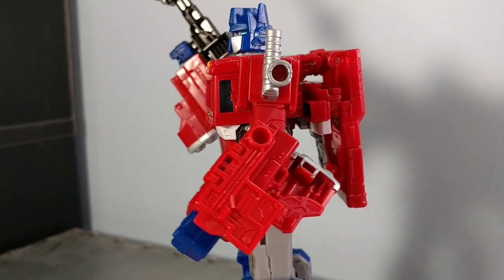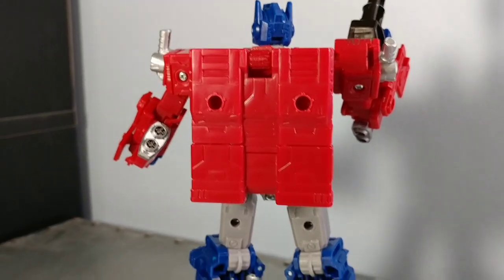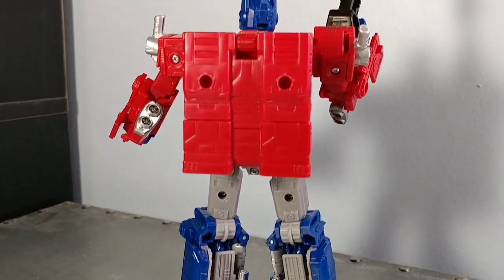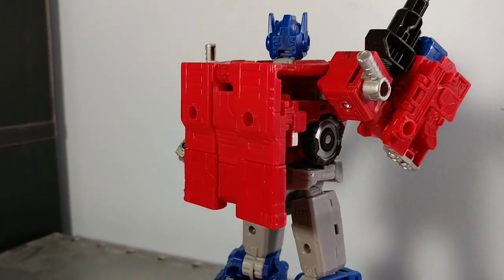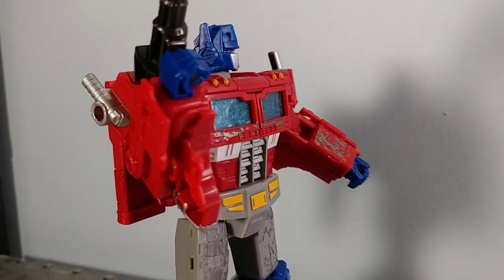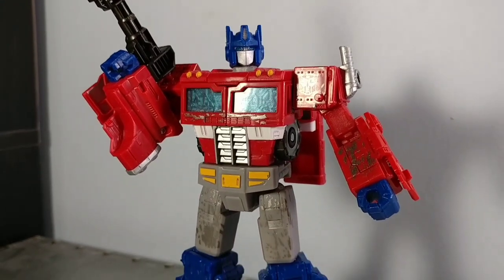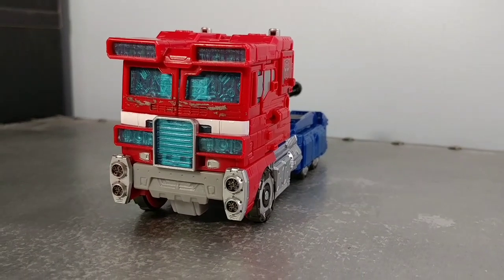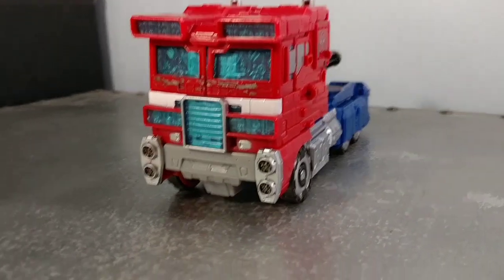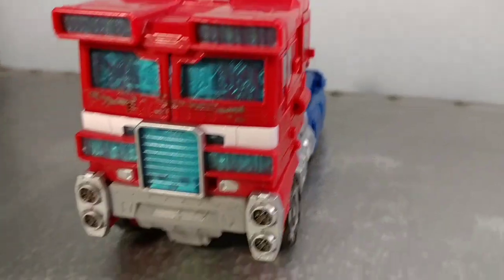He does have a little bit of a backpack, but it really is not that distracting, especially in person. Just gives you something to hold on to when you play with your toy. But otherwise, I say he's the best Voyager Optimus Prime to date in robot mode. I said truck mode could be debated. Overall, he comes with a gun and a battle axe / shield, and he just looks really good, especially next to the Siege Megatron. Like I said, the truck mode might not be the best for a Voyager class Optimus Prime, but I think it is darn close.